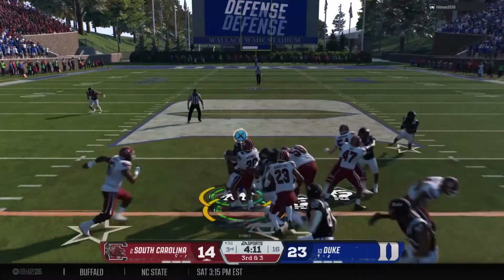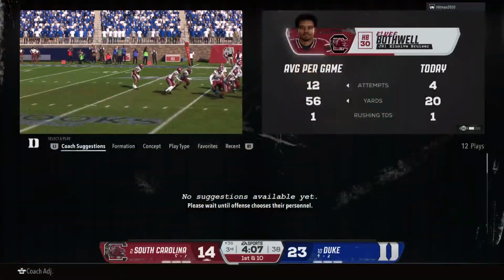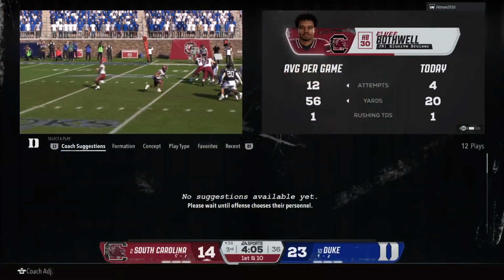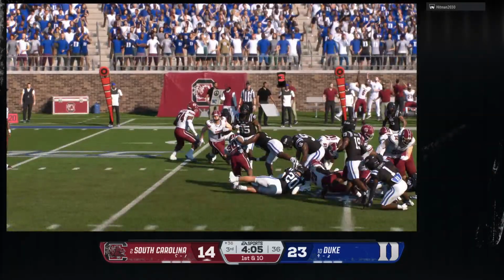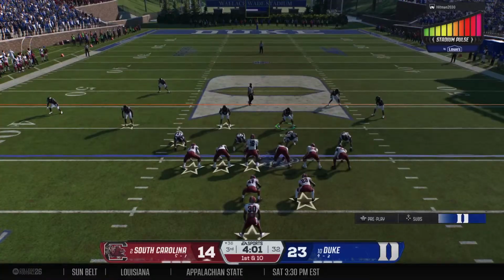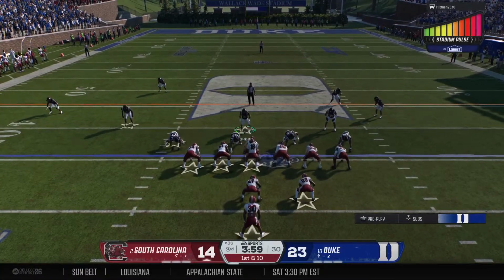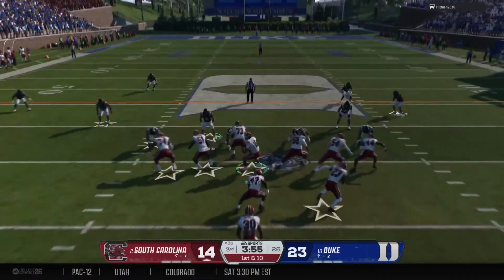They pick up the first on the ground. The Gamecocks churn out another first down. You know, even though these guys are facing a deficit, they're not just going all through the air. Love the fact that you're running the football, keeping this defense honest, not panicking by just throwing every single down. Now you got a new set of downs and a chance to keep moving the ball down the field.